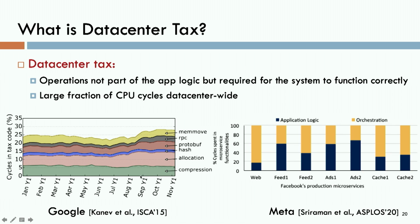Memory compression, again, is over 5%. Serialization, close to 5%. Networking, close to 5%. So all this, when we're talking about millions of servers, amounts to a huge amount of compute resources that do not go towards useful computation. And then the figure on the right shows the same thing, a bit more aggregated, from Facebook's data centers. Blue is application logic, and yellow is everything else, all these data center task operations.